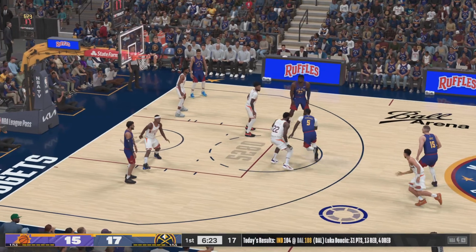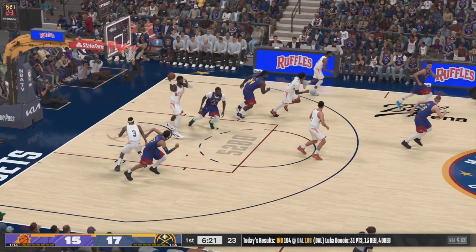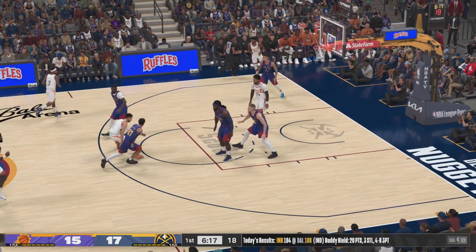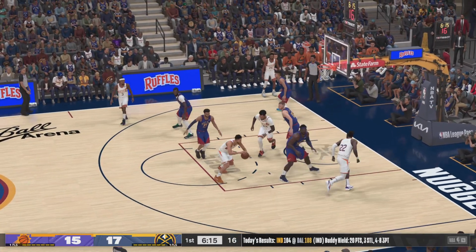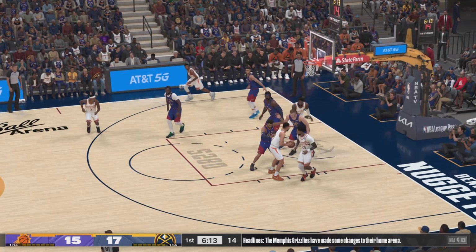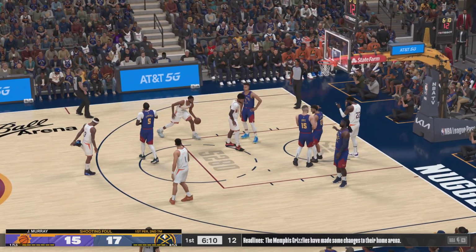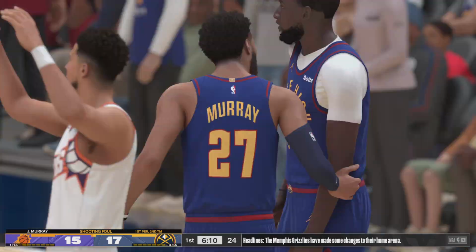Jokic with a screen on Booker. Here's Jennings. Sanders with the steal. Booker up top. He's covered by Murray. Crafty move. Booker dishes to Sanders. And a lot of contact on that one, so he'll shoot two here. It's going to be on Jamal Murray.